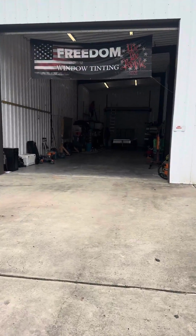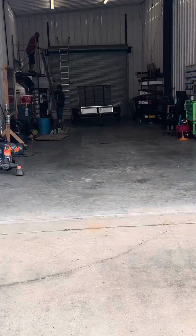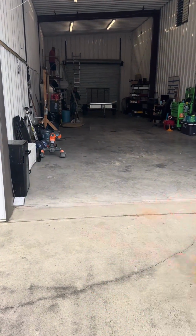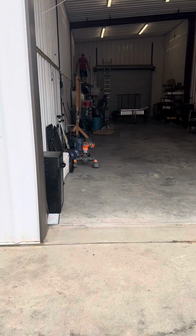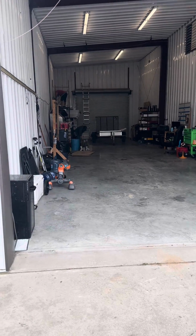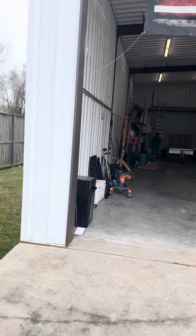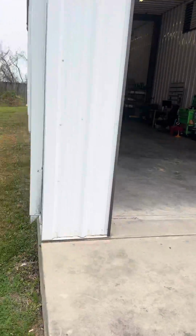This bay is 20 feet tall, about 20 feet wide and 60 feet long. We're gonna have all the floor treated. We're gonna have the kennels running all the way down. There's floor drains in the center so that we can squeegee open the bays. We're gonna have 14 AC vents dumping ice cold air into this bay.